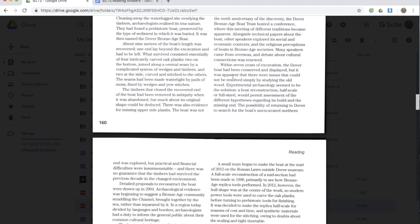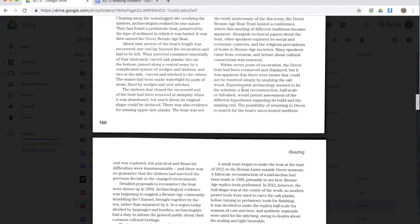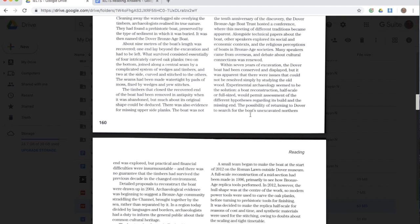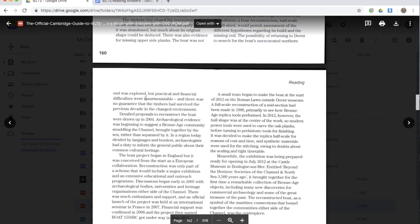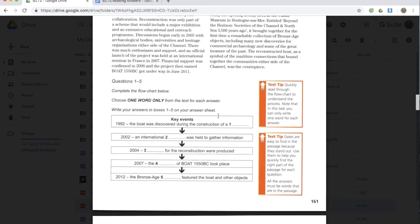Within 7 years of excavation, the Dover boat had been conserved and displayed. But it was apparent that there were issues that could not be resolved simply by studying the old boat. Experimental archaeology seemed to be a solution. A boat reconstruction, half-scale or full-size, would permit assessment of different hypotheses regarding its build and missing end. The possibility of returning to Dover to search for the boat's unexcavated northern end was explored, but practical and financial difficulties were insurmountable. And there was no guarantee that the timbers had survived the previous decade in the changed environment.